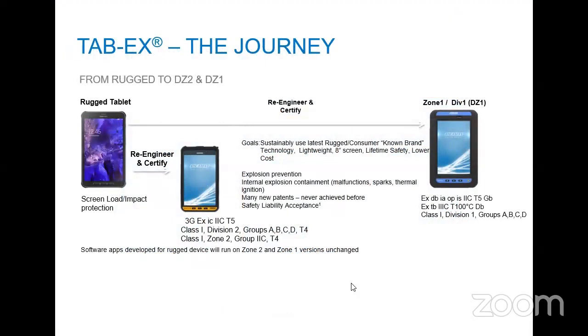So we go from the rugged tablet to this version, which is the Division 2 Zone 2 version. And if you look at the Samsung device, there's not a whole lot of difference.